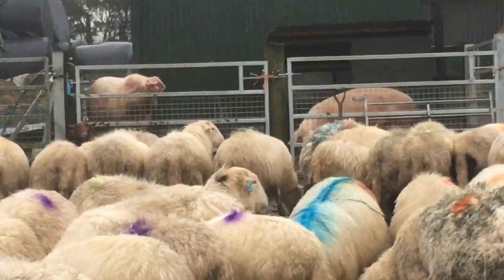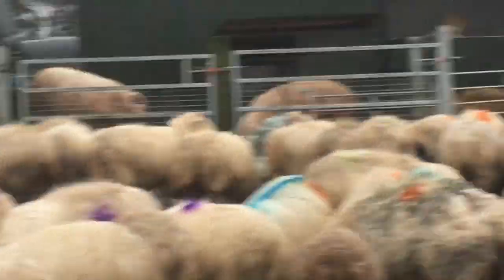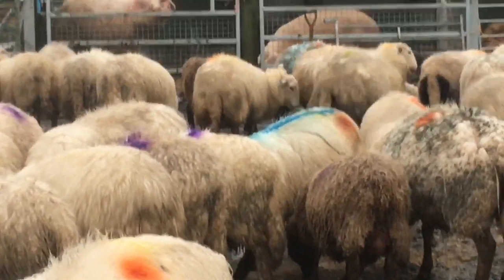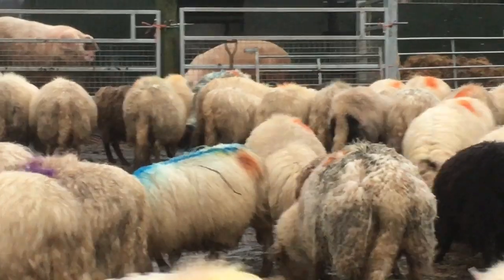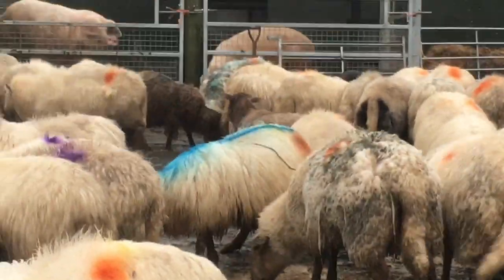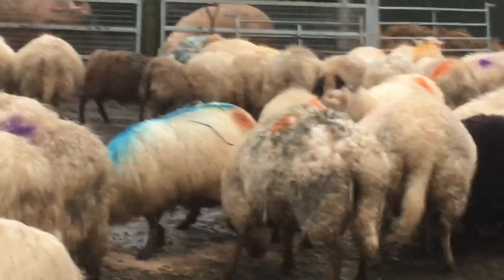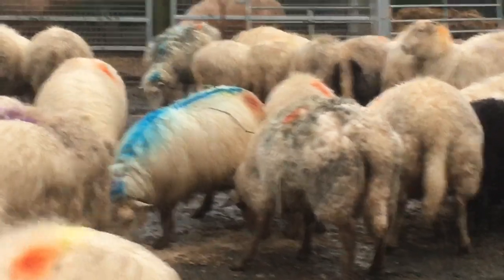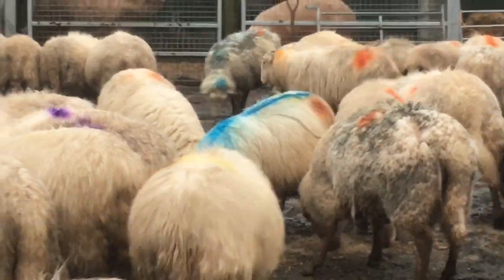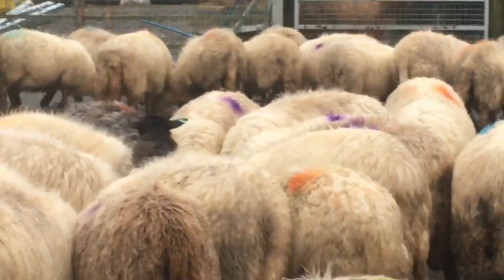So you can see purple dots are for twins, orange dots are for singles. The blue paint is an indication there's something wrong with their feet. There's a few with foot problems, but it makes it easier when they're all in a pen. We can spot them if they've got blue paint on their backs, so we can check them a bit easier without having to check all of them every time. But yeah, you can see we've got a good mix of singles and doubles.